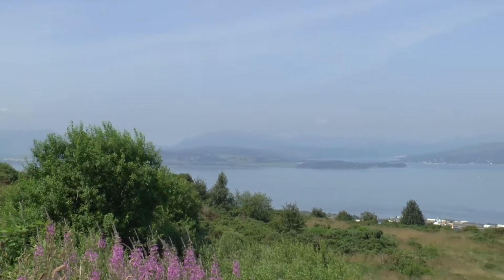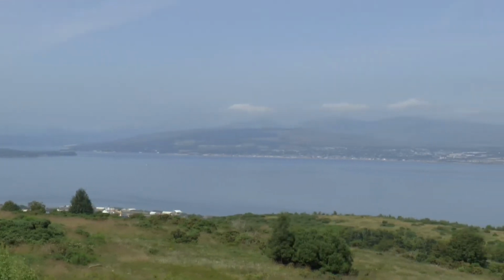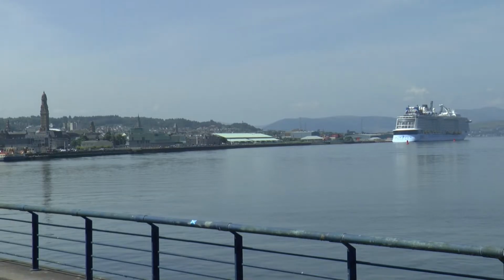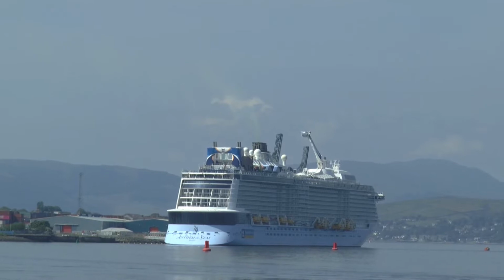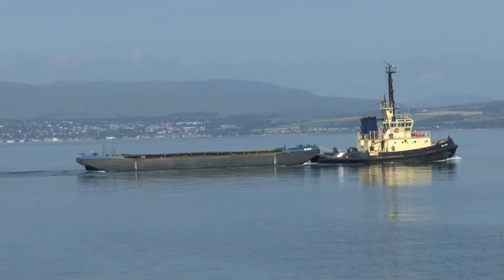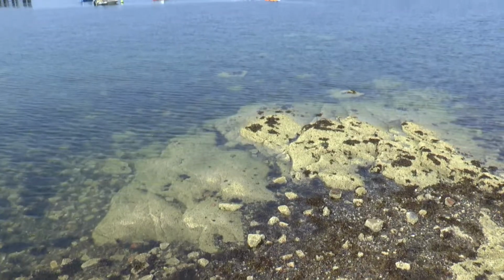15 miles further north we came to the ridge above Greenock and looked down over Ardmore on the opposite side of the Firth of Clyde. Down in Greenock Harbour we saw Royal Caribbean's Anthem of the Seas, a ship we last saw when we moored behind her in Boston, Massachusetts in 2019. Then we went just along the road to Greenock to watch the activities of the boats on the Clyde.